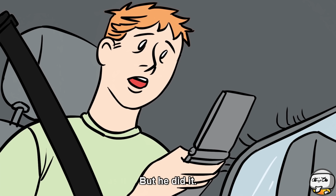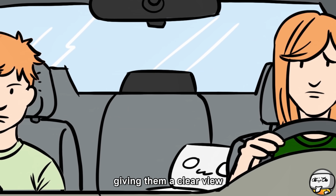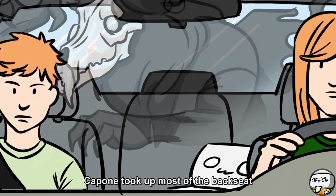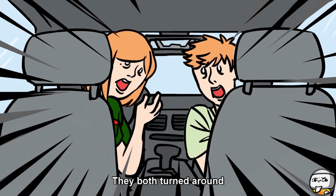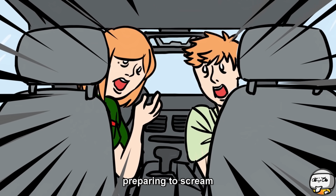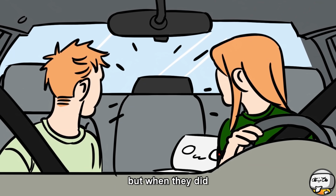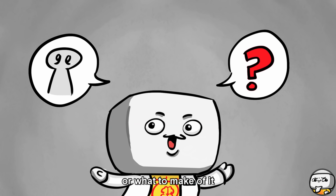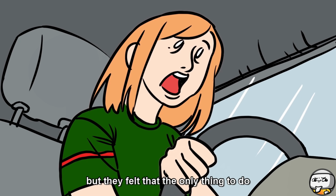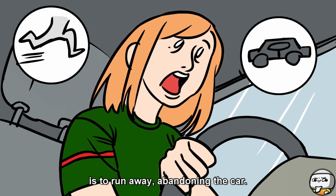But he did it. The photo was taken from the hood of the moving car, giving them a clear view of what was behind them. Capone took up most of the back seat and towered over William. They both turned around, preparing to scream at the monstrosity behind them. But when they did, the seat was empty. They didn't know what was happening or what to make of it, but they felt that the only thing to do is to run away, abandoning the car.